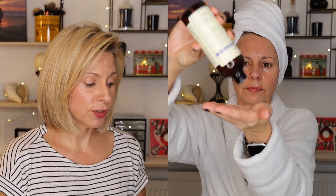So I start with the toner, and a lot of people think this is optional, but I really like it because it really provides the right pH balance and it hydrates my skin. And this one is by Klairs, and it's super gentle, but it's a little bit thicker. And I like that because I feel it's just giving me a little bit more hydration and it sinks in really well. Everything on my face goes down my chest, neck, and the back of the hands, everything.